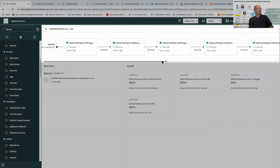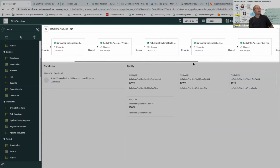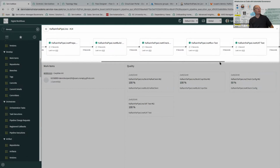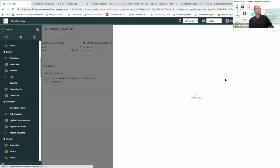Good. When I scroll a little bit down to the right, you can see that the whole pipeline is there, and every stage of my pipeline is green, which is good. And here you can see the change. It did the deployment of my infrastructure, and there you can see the deployment of my application was successful. When I look into the change, you will see a normal change, of course, the out-of-the-box normal change request.